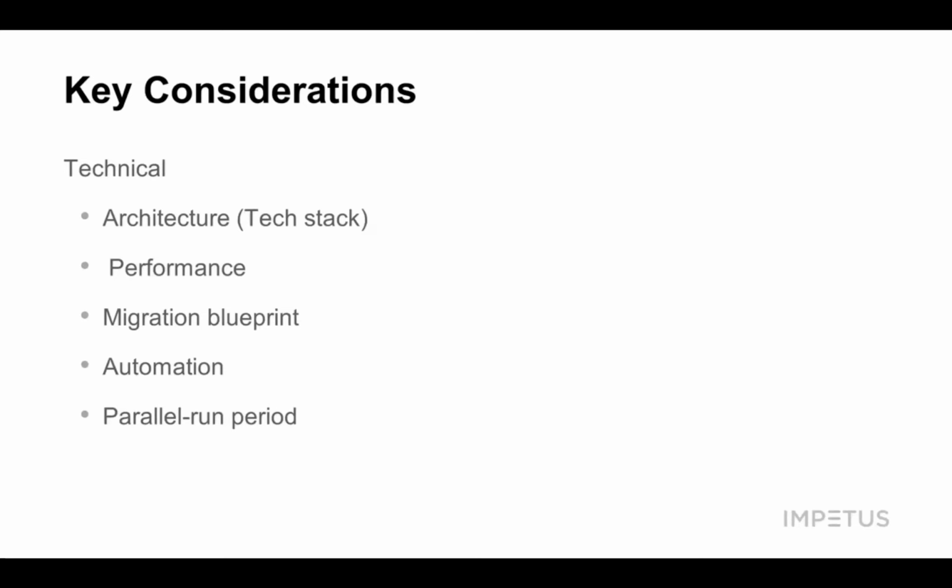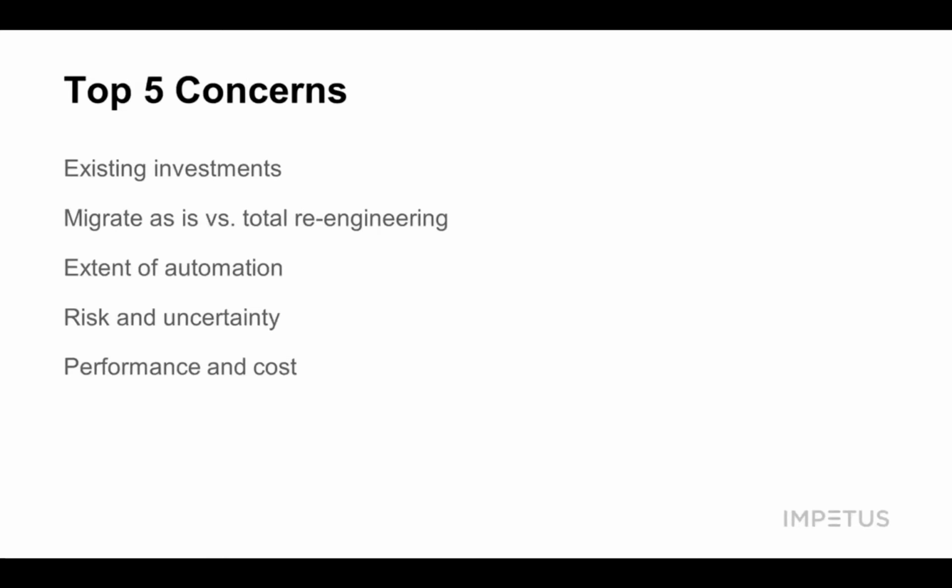So I think in general, when talking to customers, we see 5 major concerns that pop up pretty consistently. One is, how do we leverage our existing investments? How do we reuse what we've already built, these existing workloads, but also how can we take that and optimize it for our cloud environment? How do we resolve the migration as is versus total reengineering dilemma?